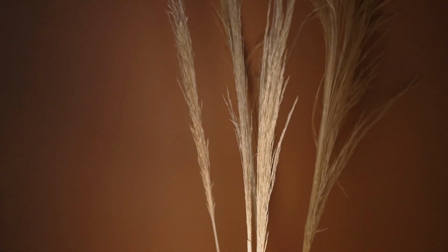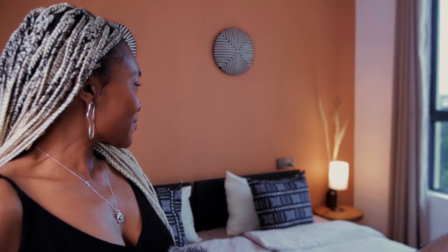So this is the guest bedroom. I was like, this is the first bedroom? No, this is the guest bedroom. And in this room, we try to incorporate lots of earthy tones, with the duvet and everything, and with the pillows, just add in a print.